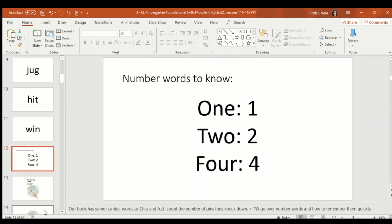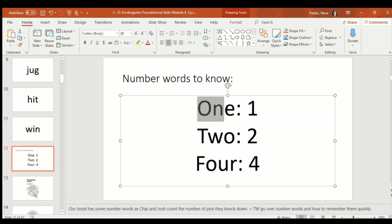Now, this book, because they're knocking down pins, there's a lot of number words in it. We should know this one because it's a sight word that we've taught you. This is the number 1, and we've talked about how 1 is a rule breaker because it sounds like it has a W, but it has an O. So we just have to know the number 1. Here is the number word for 2. Now we know this kind of 2, T-O. But the number 2 is spelled T-W-O.